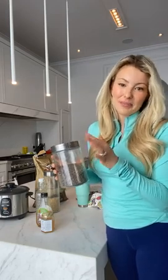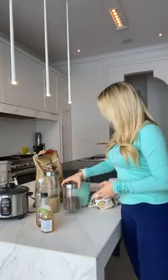So my pantry needs a little bit of love right now, but I'm definitely loving keeping all of my foods in these containers, and it goes a long, long way.